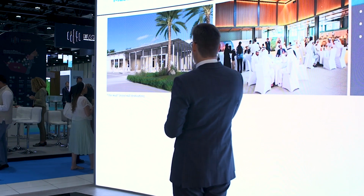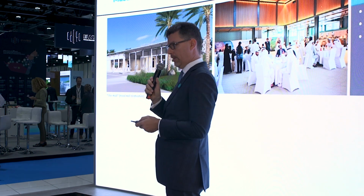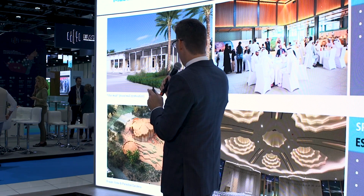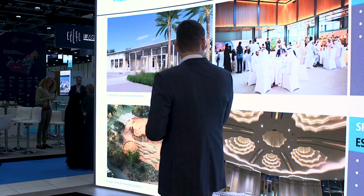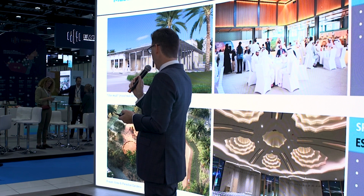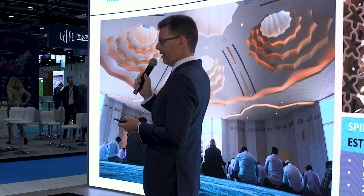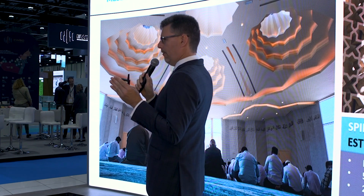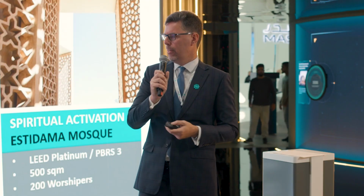There were two key buildings. One was the food hall, which we're in the process of fitting out. It's actually built now. You can see the initial opening launch, and the prayer area, which we're calling the Estidama Mosque or Sustainability Mosque. This is a LEED Platinum building, 500 square meters in area, and it achieved the highest accreditations. It was designed by X Architects. The approach was that for each of the 5 cycles of prayer, there's a different light experience. So whenever people use the building, it's a different experience all the time.